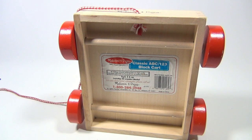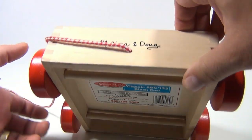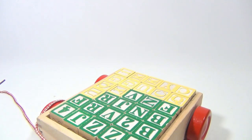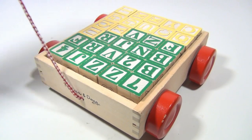Hey, it's Lucky Penny Shop, and we have a Melissa and Doug classic ABC 123 block cart. Classic, yes, very cool. And it's got 30 wooden blocks, and they're pictures and numbers. Let me tilt this down. I did it that way just so you can kind of see the original tag on the bottom.